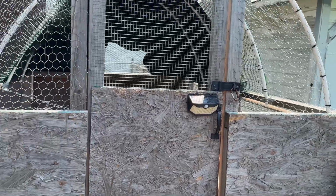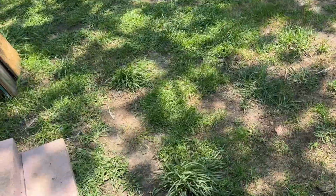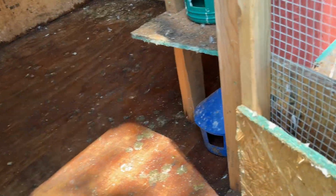Put some food in here for these guys, and hold the camera at the same time. Okay, guys. One bird back. I'm not lying, he didn't trap in. But he's back.